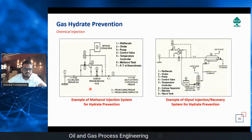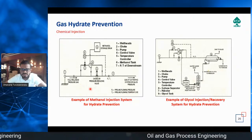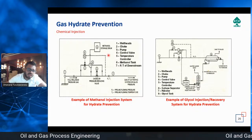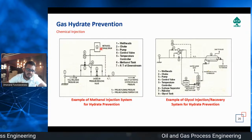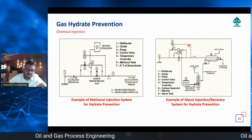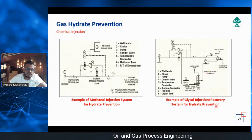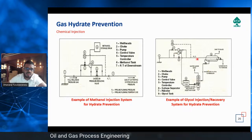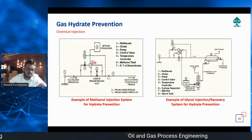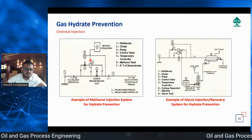In the chemical injection system, we have methanol injection and also a glycol system. As you can see from this figure, your methanol system has no recovery. You cannot regenerate methanol. Whereas for a glycol process, there's a regeneration system in order to recover your glycol. So it is a closed loop for a glycol system, whereas for a methanol injection system, it's an open system.